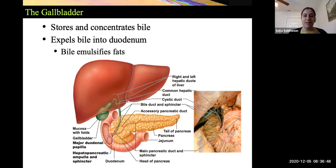So in an exam, typically, I ask this question: what organ produces the bile? The answer would be liver, right? What organ stores and concentrates bile? Then your answer would be gallbladder. The gallbladder does not produce anything. It doesn't do anything other than storing it.